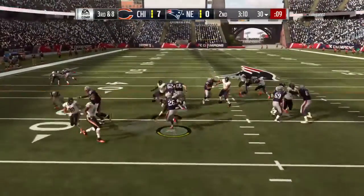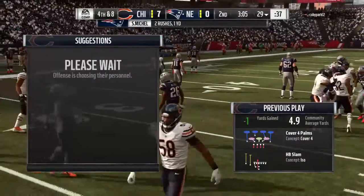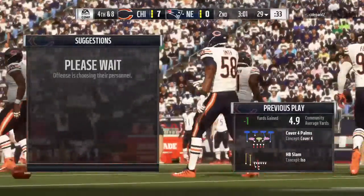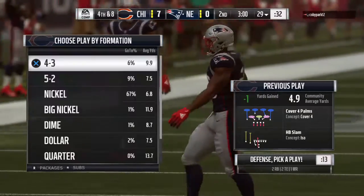On 3rd down, Michel. And he went nowhere. He'll lose yardage back to the 29. A loss of a yard, and it brings up 4th. An ideal start defensively. They already have the touchdown. Now they get the stop. Just like they drew it up on the chalkboard.